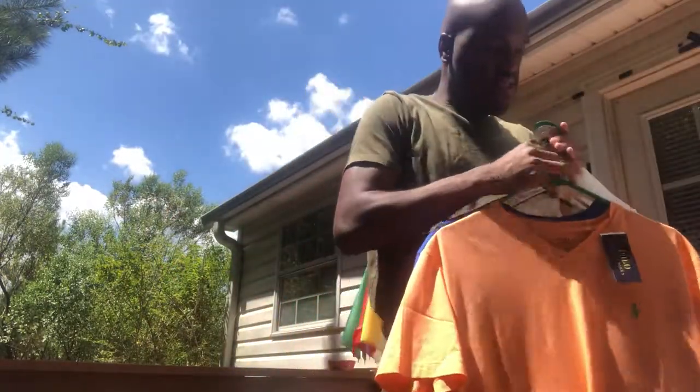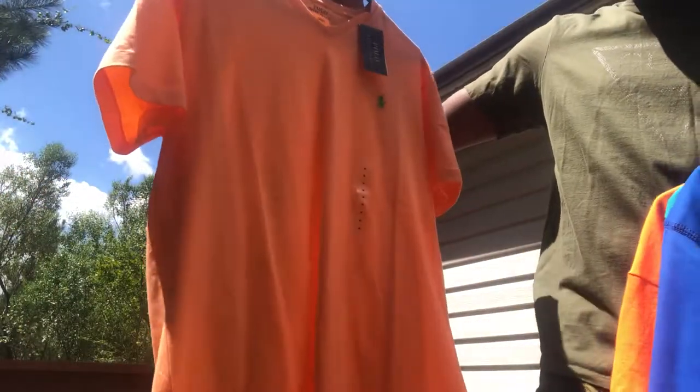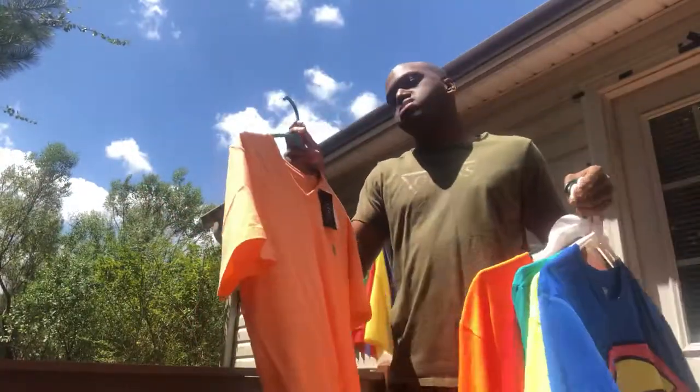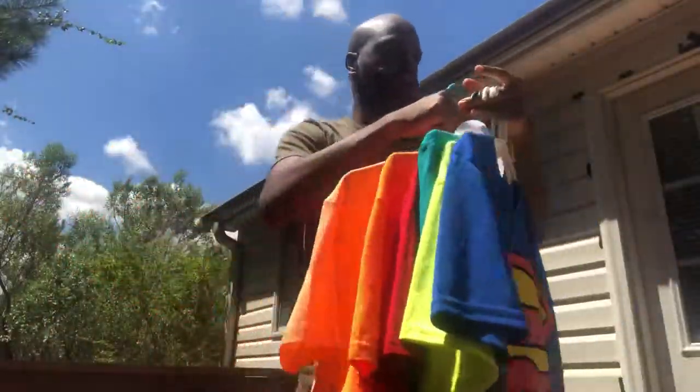And the last tee on the list was right here. It's this nice little polo V-neck tee, with a mango-ish orange color with the green horse embroidered. Got this for, how much I paid? $9.99. Y'all see that? $9.99 right there on the tag. Got that also at the Tanger outlet in Atlanta, Georgia. You know what I'm saying? Good little price tag. Ain't nothing too crazy. Had to get that for a steal.